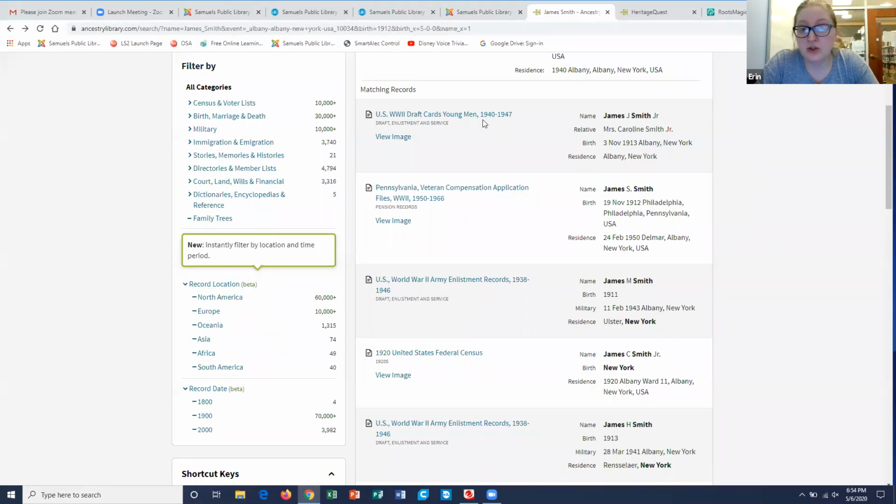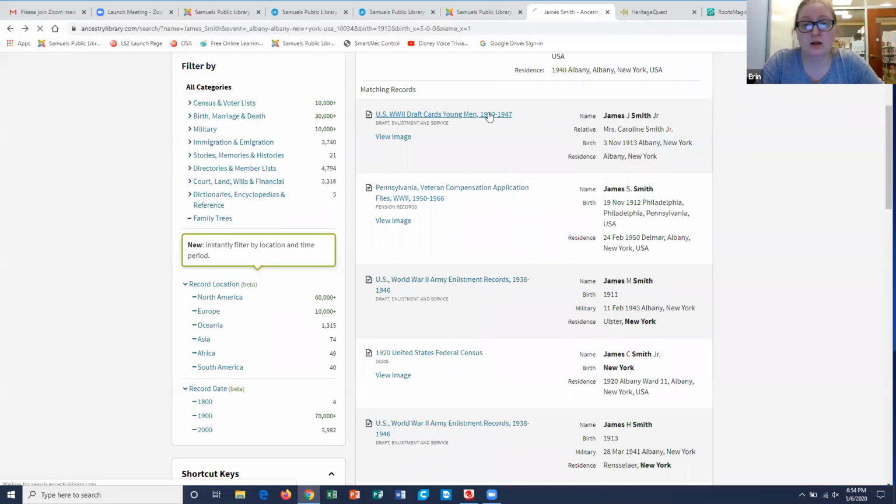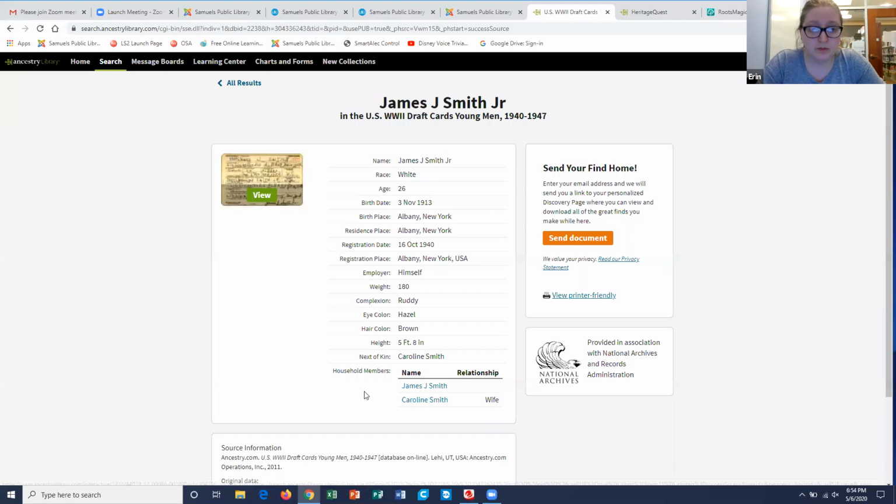So the cool thing about this is, to make it more efficient when you're searching, if you hover over the actual record, it's going to give you an index of everything that's actually part of that record. So it'll give you the name and any information that's on it. So it gives you a quick look. For instance, it looks like he was married. If I knew his wife's name, and then I'm like, okay, yes, I know that's the correct person I'm looking for, then you can go ahead and click on that, and it's going to take you to the index page for that document.